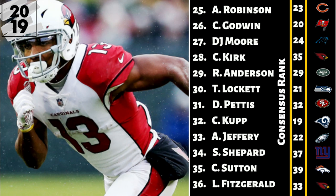Number 35, Courtland Sutton. He may be the big play receiver here in this offense for Denver. He may be somewhat touchdown dependent, big play dependent in order to get you a great fantasy week. That's why I have him down as a wide receiver 3. And I say that because there's still other options in this offense. They just drafted Noah Fant. Yes, he's a rookie tight end, but he is going to make plays throughout the year.